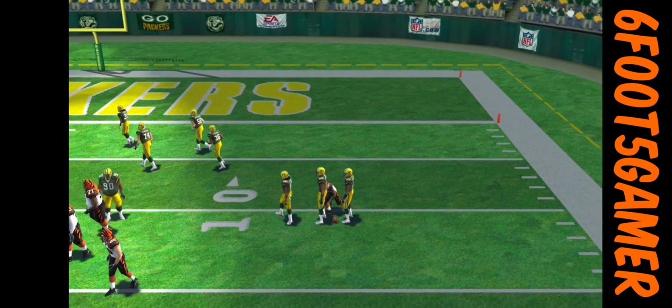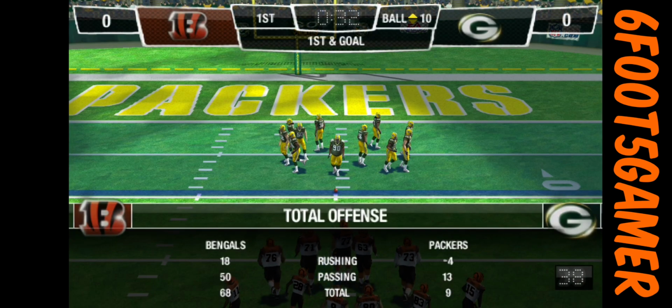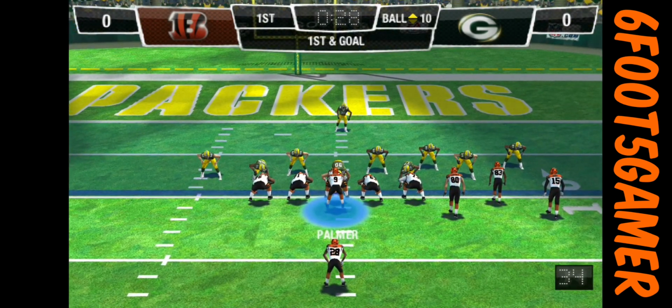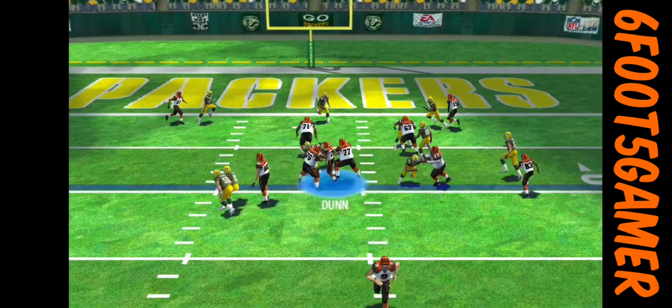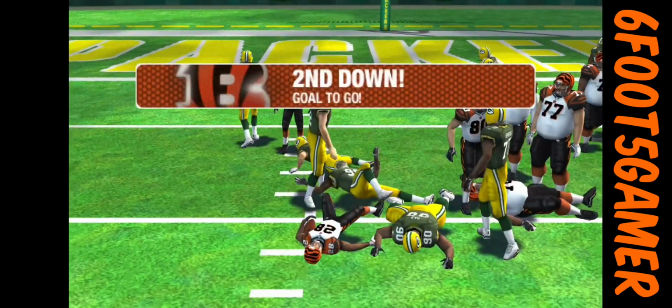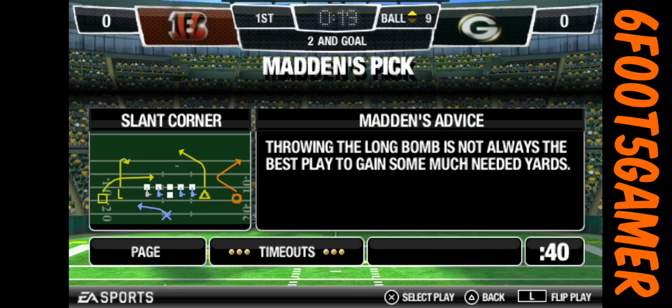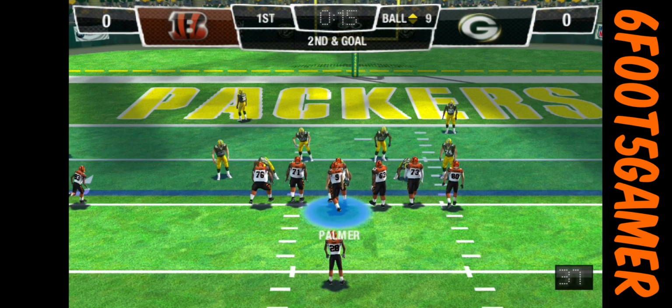Done. Did a good job to get free and pick up the first. You need to play it a little safe here. Run the ball and pick up a few. We're almost there. This will be their first snap inside the 20 today. Palmer sends one of his guys in motion. 19! On the ground with a tailback. The defense held their position and didn't let him get away on that one. Less than 10 yards away from a score now.